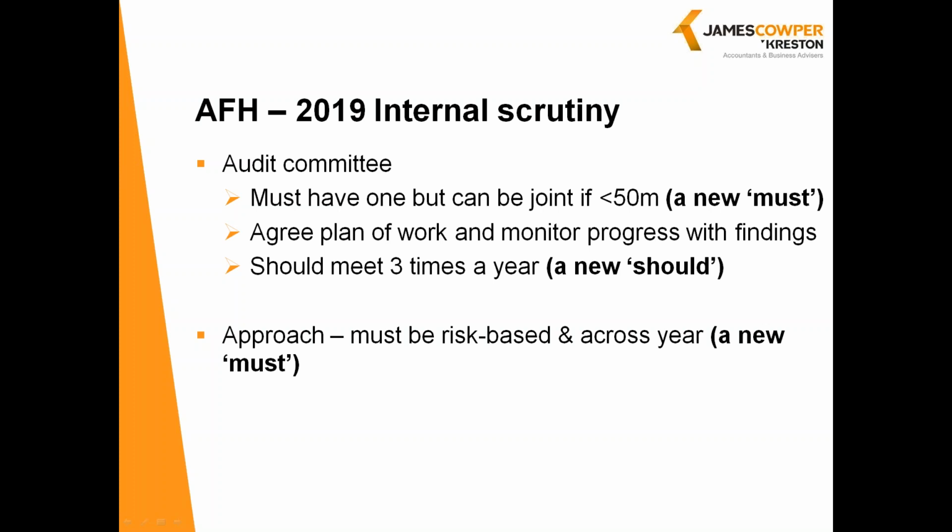So firstly, with the audit committee, it now states that you must have one. But if your academy trust is under 50 million in terms of incoming resources, the audit committee can feature or be part of one of your other committees. Most likely it will be included within the equivalent of your finance committee.